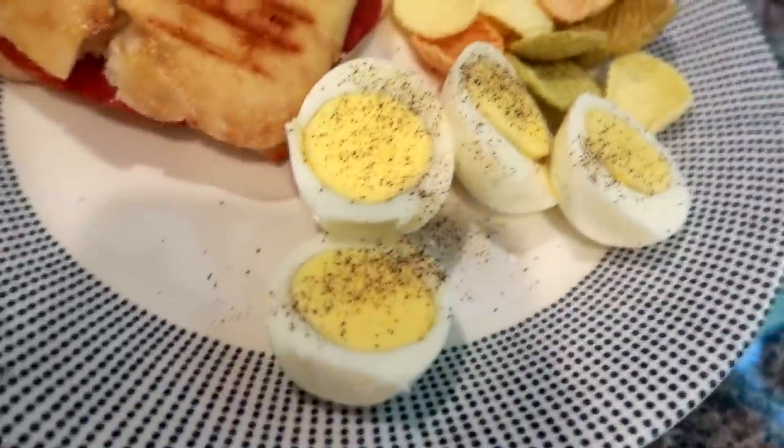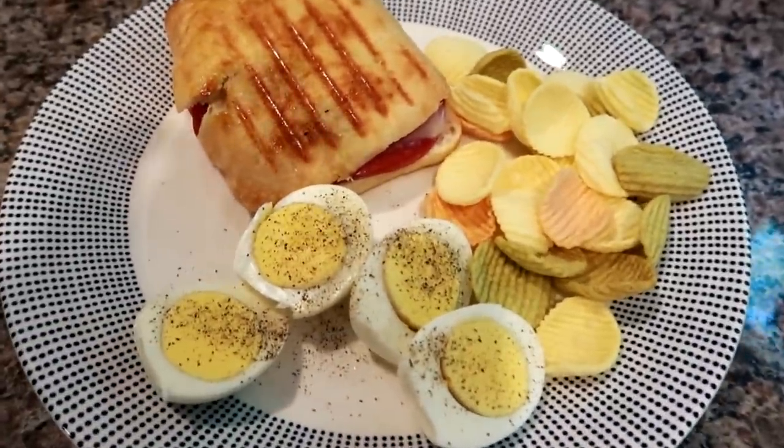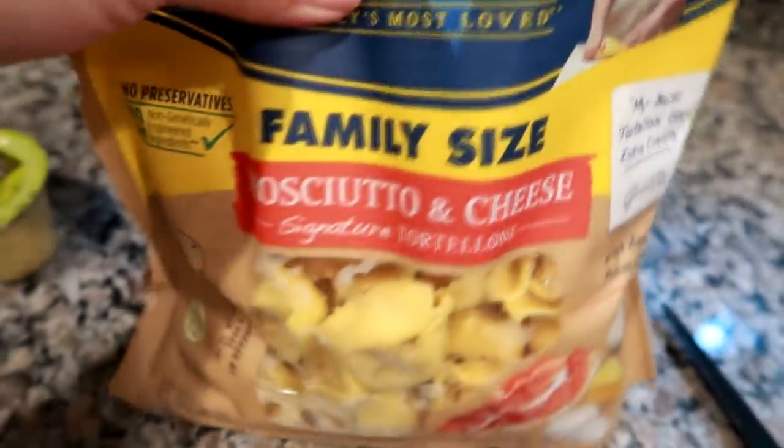This was another ciabatta bread panini. This was Matt's lunch I made for Matt. I think it was also turkey, lettuce, cheese, and then hard-boiled eggs and chips.